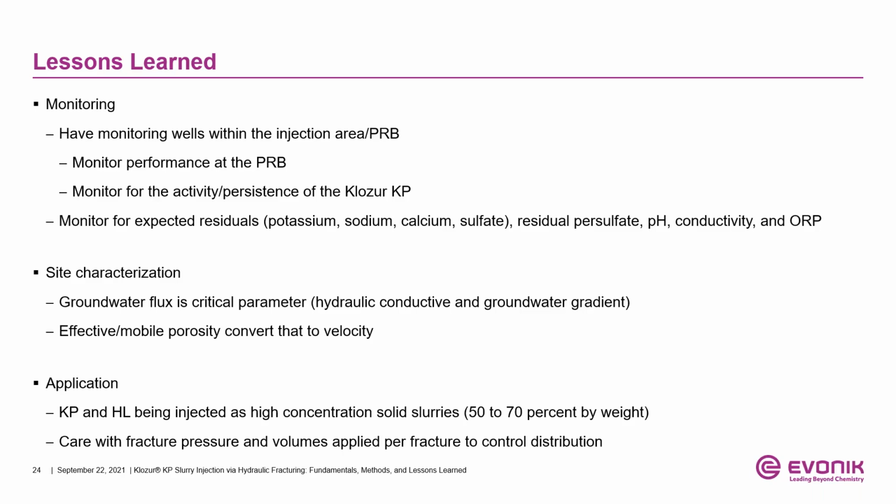The other reason to have a monitoring well within the PRB is, of course, to monitor for the activity and the persistence. So not only are you going to see the true effectiveness of what the Klozur KP can do, you're going to be able to monitor to see: is the activity of it diminishing? How long did it really persist? That is something you're not going to see if you do not have those monitoring wells within the pilot test, within the PRB, or the injection area. So just talking about a PRB formation, for example, we recommend putting monitoring wells both down gradient, at staged areas, say like 9 feet, 10 feet, 30 feet down gradient, but also within the PRB. And in source zones, we recommend putting in monitoring wells, again, down gradient where you want to see the effect, but also within the injection area.